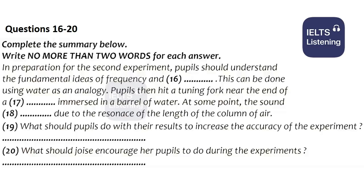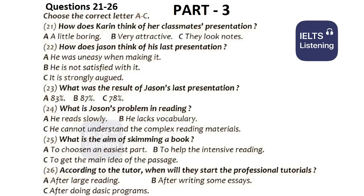Now turn to part 3. Part 3. You'll hear a conversation among two students and their tutor about the presentation they are going to make at the tutorial class. First, you have some time to look at questions 21 to 26. Now listen carefully and answer questions 21 to 26.